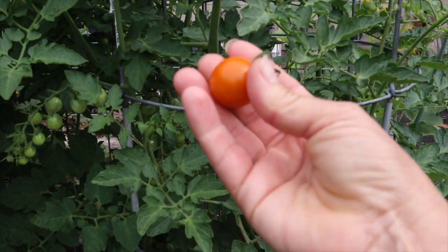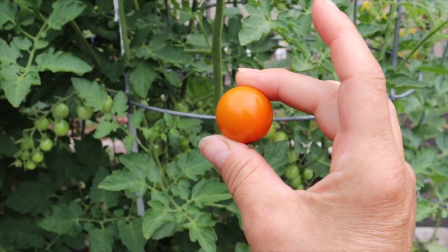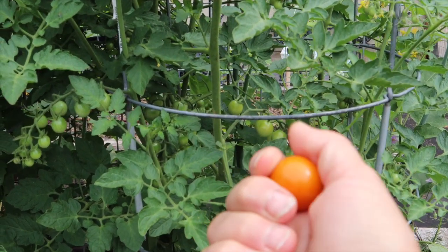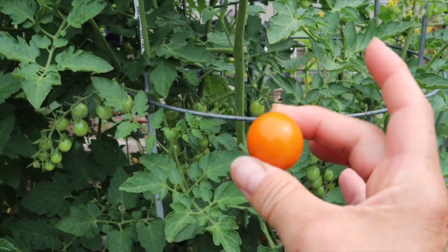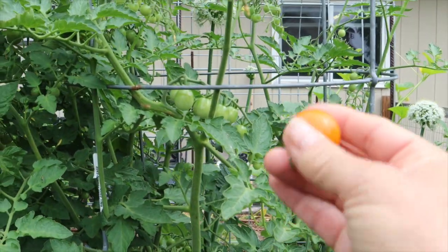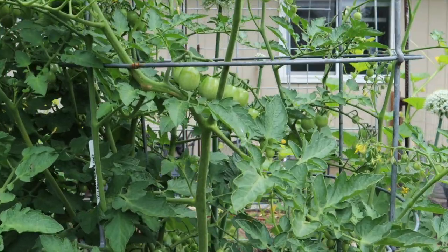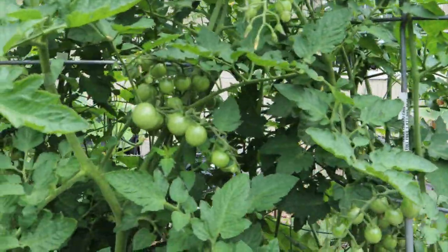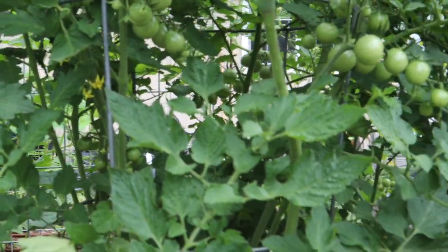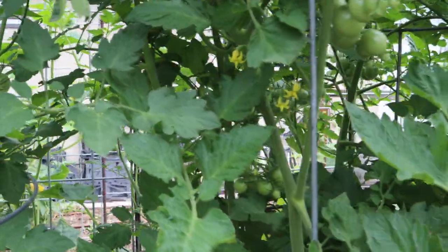So this is a yellow tomato. I don't know, my husband and I both just absolutely love these. Really nice, really good flavor, and absolutely prolific. I mean, look at all the fruits that we have coming in on these. And then right next to it is this one called a black cherry, and this is a dark cherry variety.